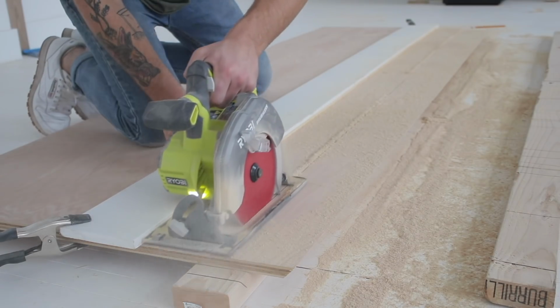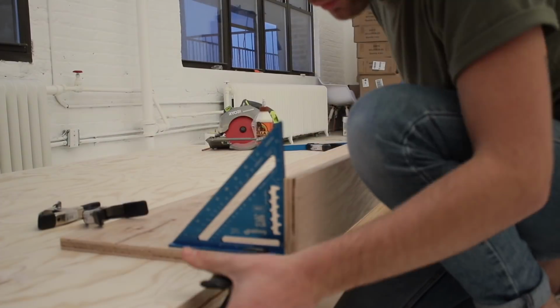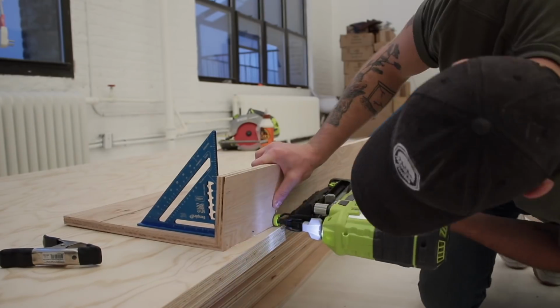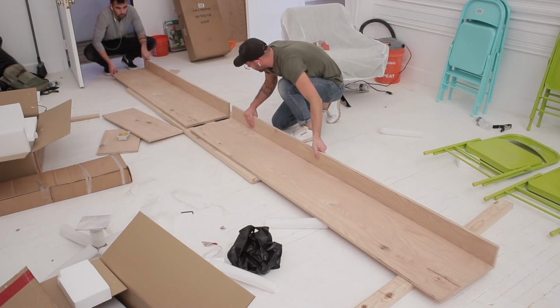Once I had finished cutting my pieces to width, I grabbed my Gorilla wood glue and I laid down a pretty thick bead along that beveled cut. Then I used my speed squares and spring clamps to hold the pieces in place while I finish nailed all of my pieces together.